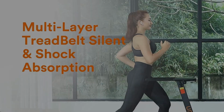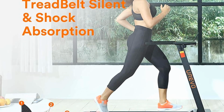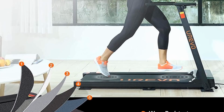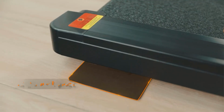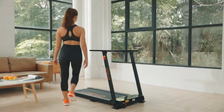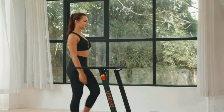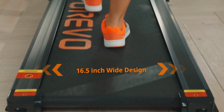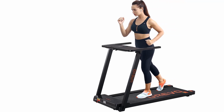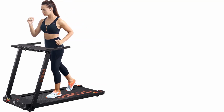With a powerful 2.5 peak HP motor capable of speeds up to 7.5 miles per hour and a sturdy build supporting up to 260 pounds, it ensures stable operation and includes features like an anti-slip, cushion belt for joint support. The treadmill comes equipped with 12 preset HIIT training programs aimed at enhancing cardiovascular fitness and burning calories efficiently. A clear LCD display shows real-time workout data such as distance, duration, pace, and calories burned, while the machine's foldable nature allows for easy storage, making it a practical choice for adult users seeking a versatile and effective fitness solution at home.